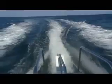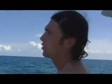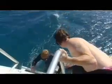Now it's off to the next adventure. But on the way there, we have a little misadventure. We lost the tank. Captain Gary gunned it, and the tank went overboard. Loads of fun. With the tank secured, we arrive at our destination.